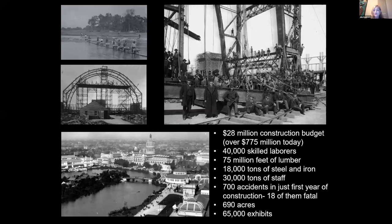Just in the first year of construction, there were 700 accidents, 18 of them fatal, and altogether there were 65,000 exhibits. As you probably know, the World's Columbian Exposition opened on May 1st of 1893, and it closed on October 30th of 1893. So it was a 6-month period. And it's been calculated that if you wanted to try to see every single exhibit at the fair, you would have to go around the clock, which of course it wasn't open around the clock, and it would take you 3 to 4 weeks.